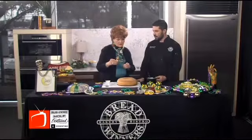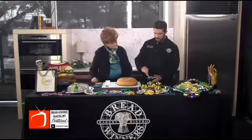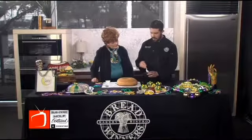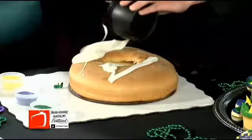All right, and so are you putting a baby in the cakes at Breadwinners? Well, unfortunately, this day and age, we can't put them inside the cake. It could be a choking hazard. So we'd still garnish it on top, and if people want to put it inside, they can. So we're going to decorate this. We've got a little bit of icing. This is just like a royal icing, powdered sugar and water, a little lemon juice. We just pour this all over the top, and then smooth it out with a spatula.